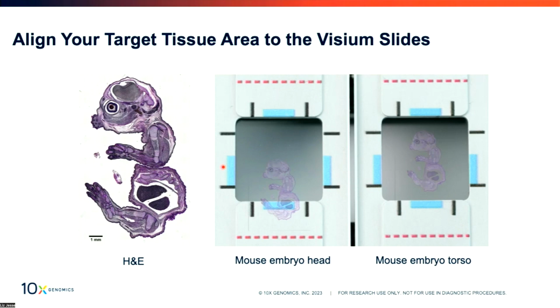And so what you can see here is that we have these guides. These are shown in color here just because of presentation purposes. On the instrument, you would have these thick gray bars and then these black lines at the corners. The blue bars, which will be gray on your instrument, are going to be the ones that help you align to your 6.5 by 6.5 millimeter capture area. So you can see here how we're choosing specifically either the mouse head or the mouse embryo torso in one case or the other. So these are serial sections.